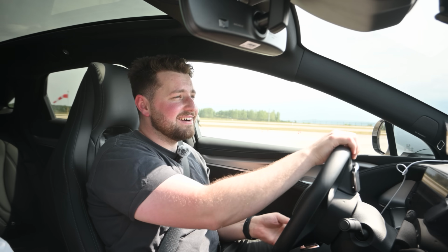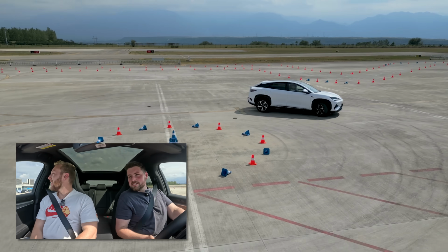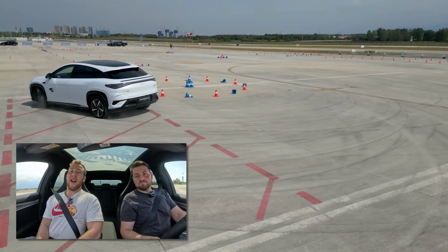I don't know where I'm going now, dude. I think it's just free for all. This will be a good little test here though. Cool. Remembering that this is normal mode. And this is also a rear-wheel drive, so you can have a bit of fun with it. I'll tell you what, it turns pretty well.